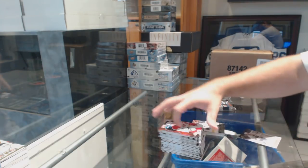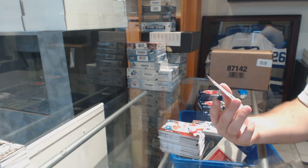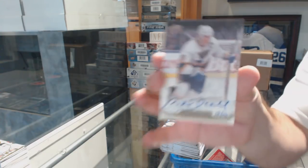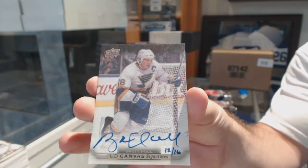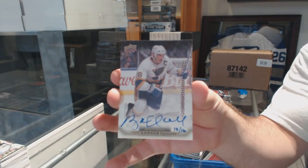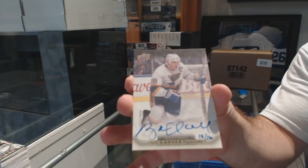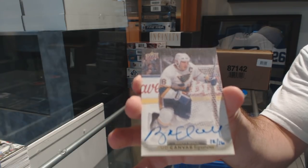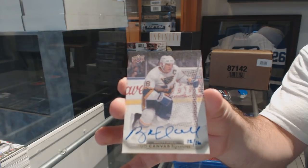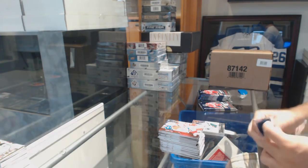That is a beast. We've got number 12 of 16. I haven't opened one of these in a very long time. Canvas autograph for the St. Louis Blues, Brett Hull. 12 of 16, Brett Hull. That is a very large card, by the way. Whoever has St. Louis, that is very large. Please don't look at it as a regular Brett Hull autograph. Set builders go crazy for those.